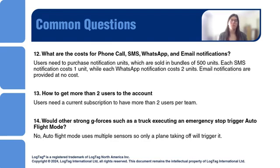And would other strong G-forces such as a truck executing an emergency stop also trigger auto flight mode? So thankfully the answer to that is no. Auto flight mode uses multiple sensors to make sure that only a plane taking off is going to trigger it, and that a plane coming into land is what's going to make it start transmitting again.